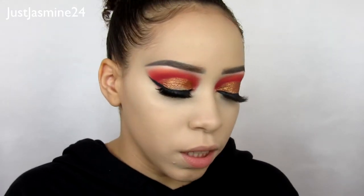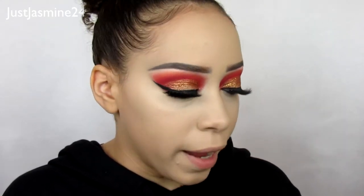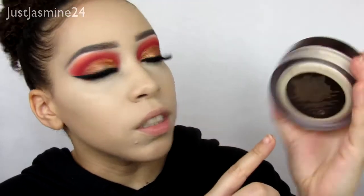I'm going to be using a new translucent powder. This is the Hourglass Veil Translucent Setting Powder, and I heard so many great things about this one. I also have the primer, and I was thinking about just using that primer with this, but I'll use it in another video. And this is how it looks. So luxurious, so nice.